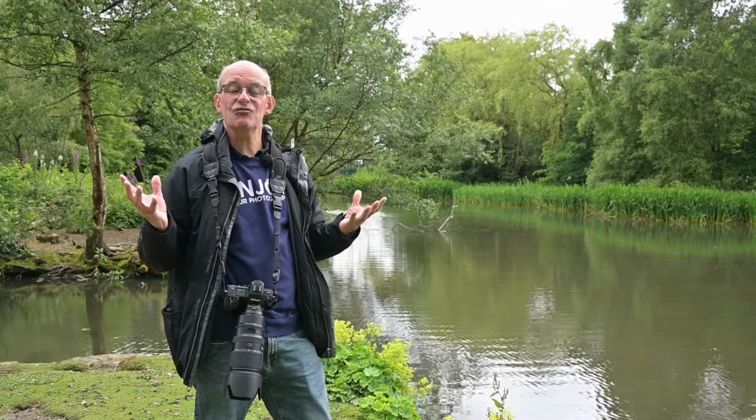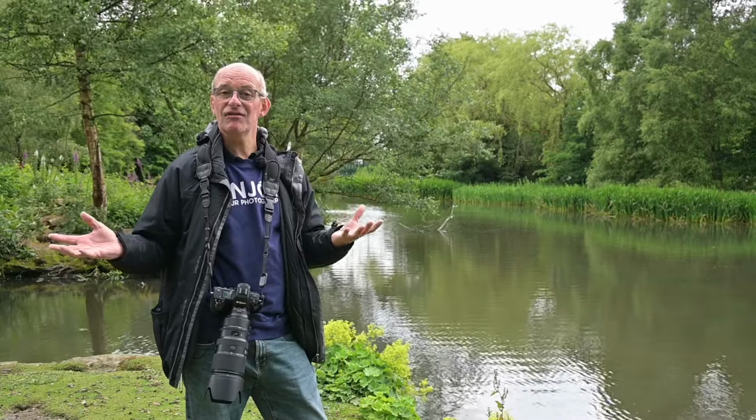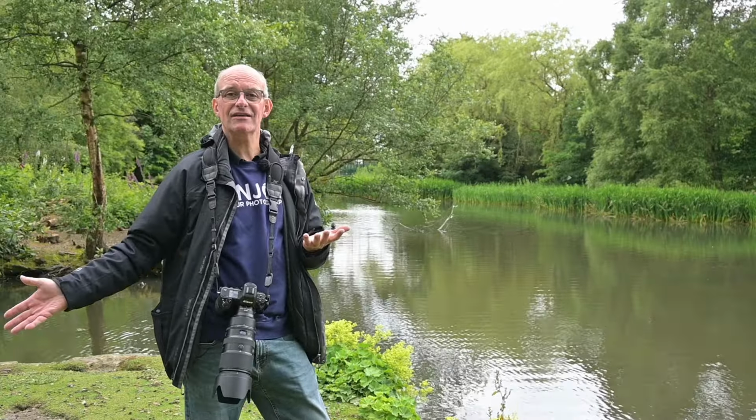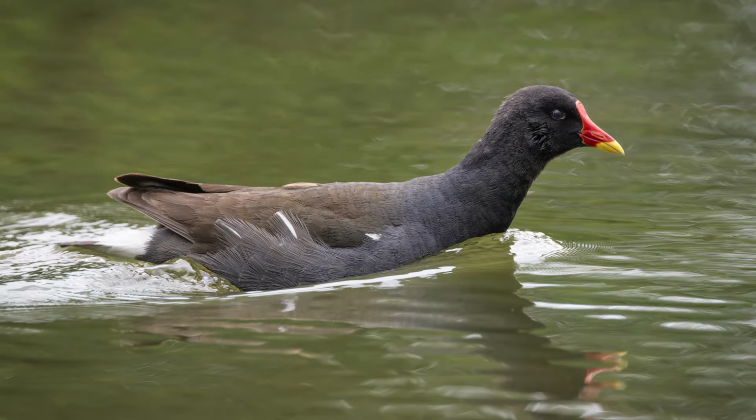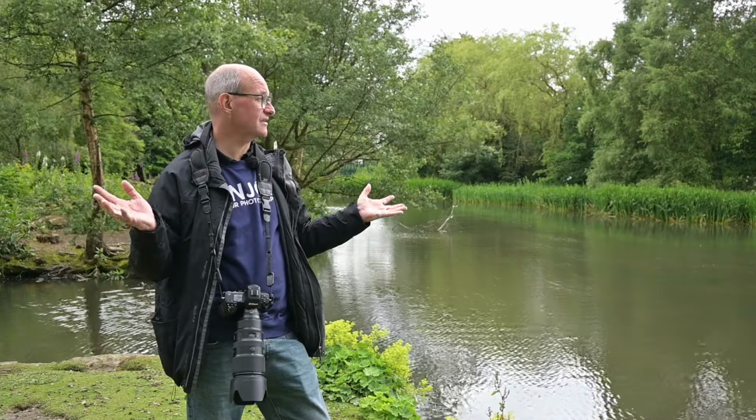Now, somewhere like this is great if you lack mobility. Even if you're in a wheelchair, there's paths right up to the edge of the water, and so it's an ideal place. It just goes to show that you don't need to go to some fancy reserve to still take photographs of birds.